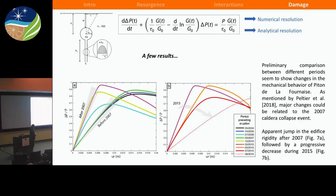And then we seem to see a major change that happened in 2007 with a change in the elastic modulus. The edifice would become more rigid, which we could explain together with the frequency of eruptions. What happened in 2007 is that we had a very major eruption with a caldera collapse. And so the fact that we emptied part of the reservoir meant that we didn't have that many eruptions after that. So the edifice has had more time to heal between eruptions.